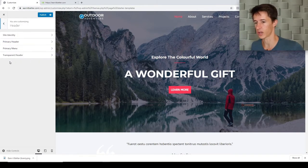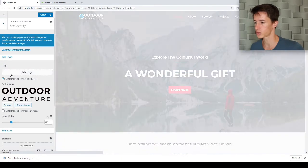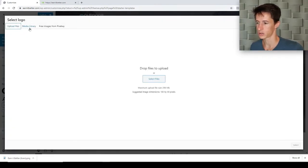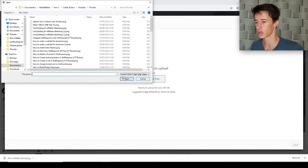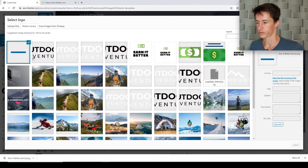Global is done. We'll go to header site identity. We're going to introduce our logo here, so I'm going to remove this one, and I'm going to select to upload a file. It brings you directly to the media library. You just go to upload files, and you can upload your own file. Drag it here or click to select files. So I have here my logo already that I created for this website.